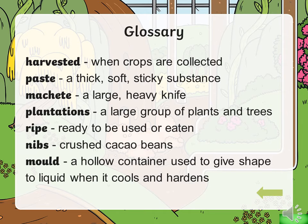Now, those are the meanings of words we have used in our lesson. Harvested, when crops are collected. Paste, a thick, soft, sticky substance. Machete, a large, heavy knife. Plantations, a large group of plants and trees. Ripe, ready to be used or eaten. Nibs, crushed cacao beans. Mold, a hollow container used to give shape to liquid when it cools and hardens.